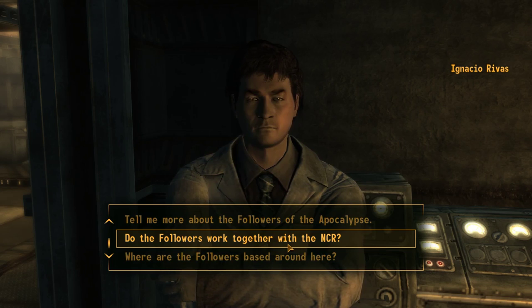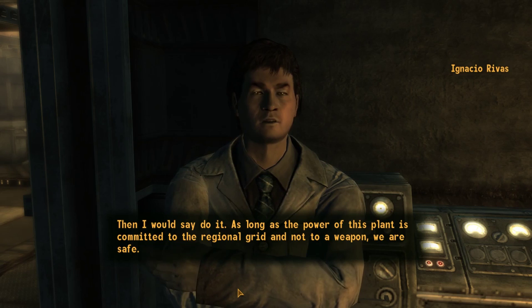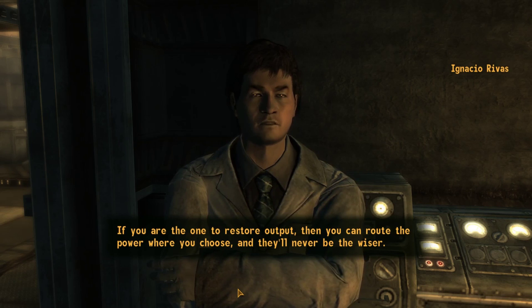Well... the NCR asked me to help increase this place's output. Then I would say do it. As long as the power of this plant is committed to the regional grid and not to a weapon, we are safe. Not to a weapon? Is there a weapon? If you're the one who restores output, then you can route the power where you choose, and they'll never be the wiser. There's a weapon here? Hang on.